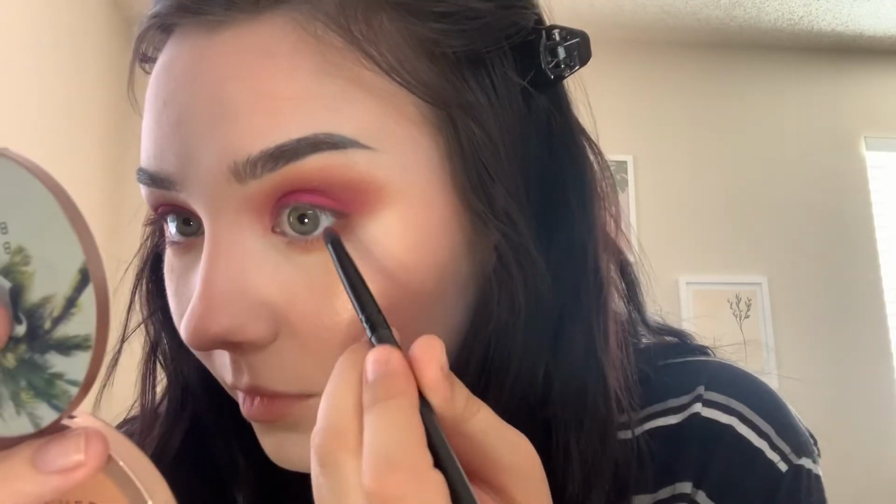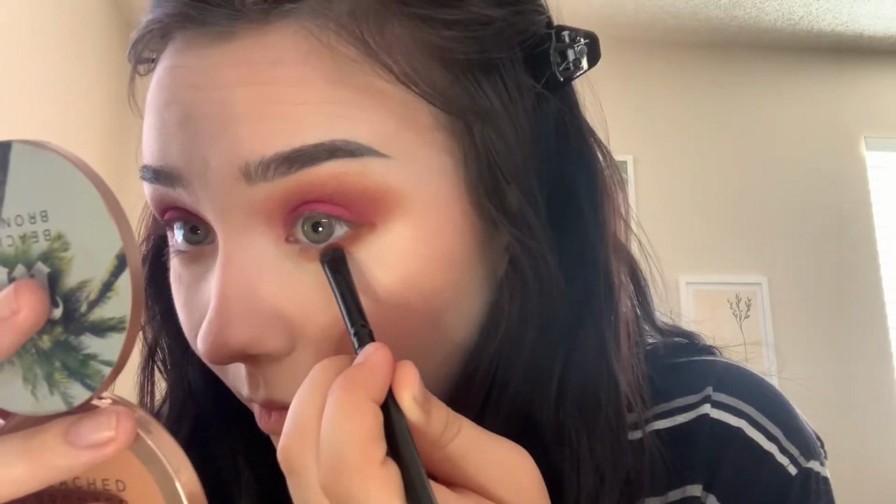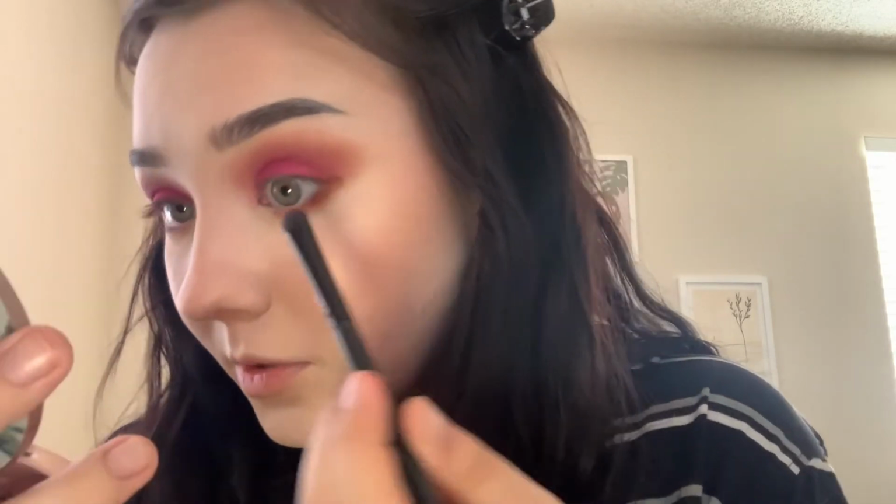I'm gonna try this red here. It's called Storm Dust. This is out of the Celestial Thunder palette. I'm gonna put that right. Oh, that was a mistake.